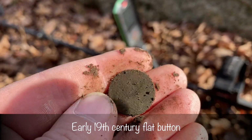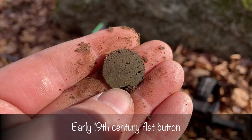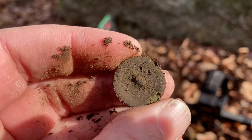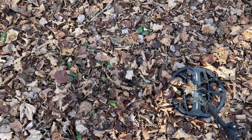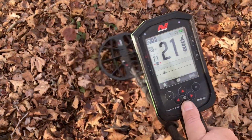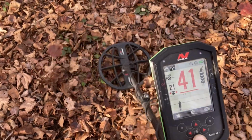All right, so I'm going to hope that we get on some artifacts and coins that have nothing to do with buttons, because I know you guys are probably sick of them. I mean, I'm not, but I'll keep filming whatever happens. Okay, I have like a 25, 26 right here, depending how I swing at it. Where'd it go?